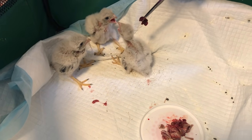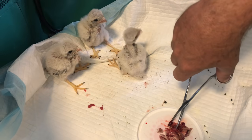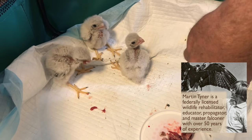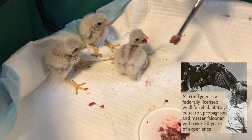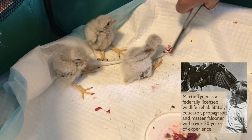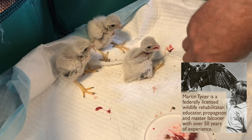These were in a hole up in the eaves of a house, and the weight of the nest and the babies started to buckle the eave a little bit, and people found the baby falcons.